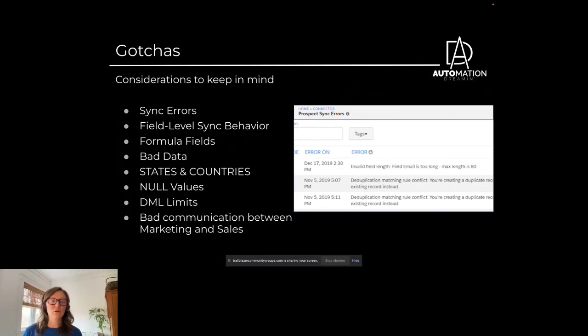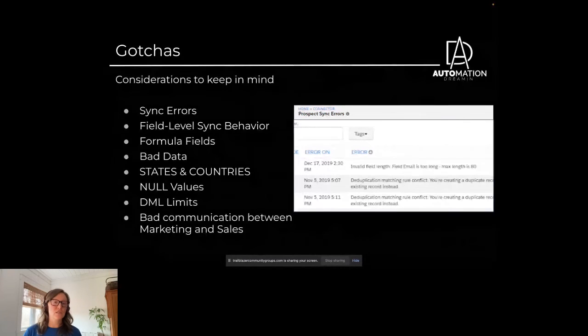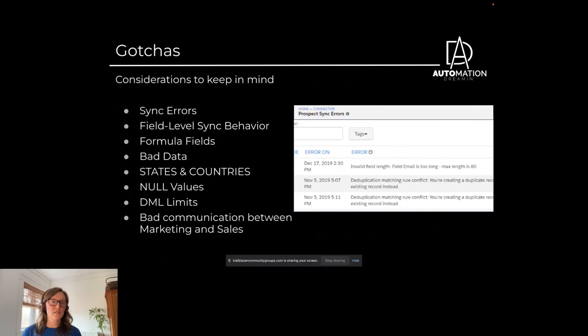States and countries: if you have enabled standardized state and country picklists, you'll want to make sure the corresponding field on the Pardot side is aligned with that, or you will get sync errors if the values do not match. You could get field integrity issues.